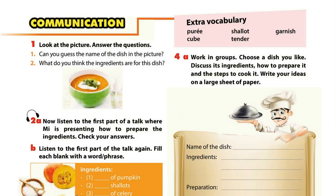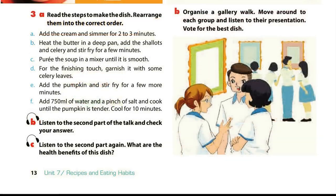Unit 7. Page 13. Communication. Activity 2B. Listen to the first part of the talk again. Fill each blank with a word or phrase.